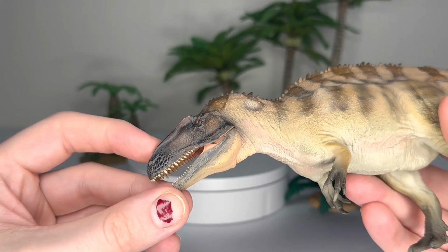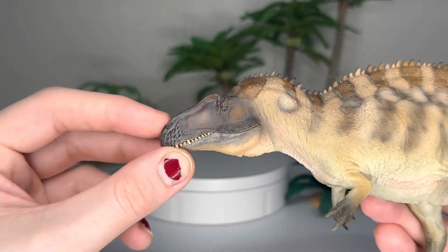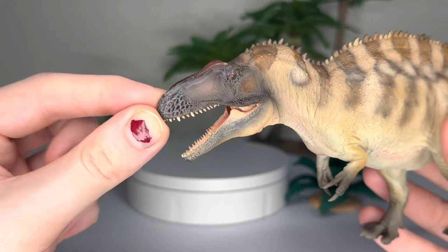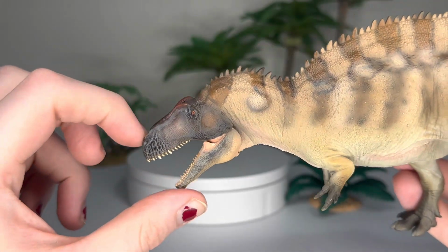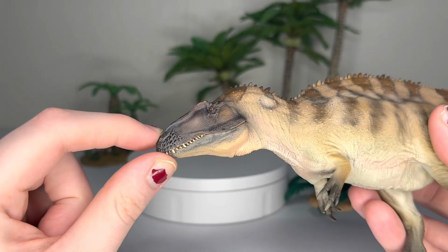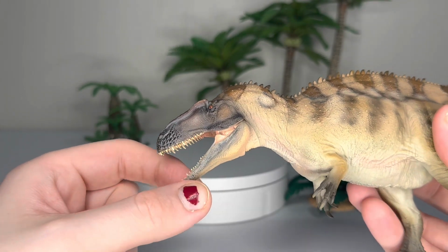Looking at its jaws as well, you'll see it has this kind of crookedness to its jaws, which is one of the reasons that I like it, because again, it just looks so cool and so menacing, yet on a real animal. I don't know how much has been discussed about it in literature, but it definitely looks like a space to just hook things in and keep them held in there. Just an absolutely beautiful predator.